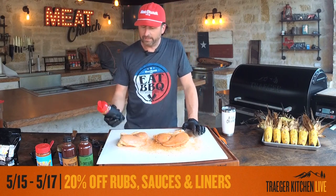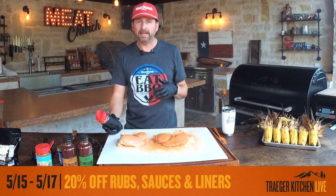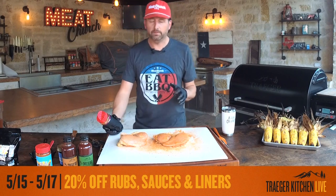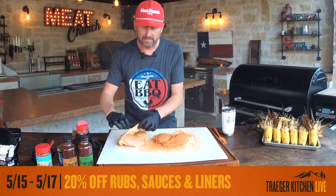The Holy Voodoo, by the way, is more of a savory forward rub, but it has a hint of sweet, but it has a little back end jalapeno. Don't be scared by it. It's gonna cook down to have an amazing flavor. This is our number one rub right now. It's just super, super good on chicken. It's the best wing rub of all time by Matt Pittman.